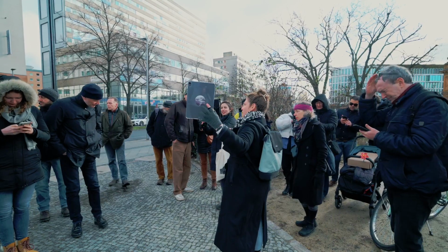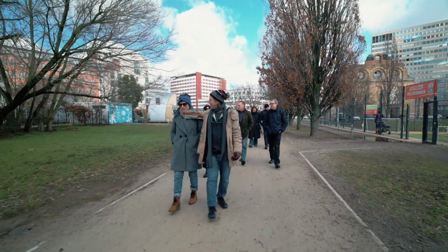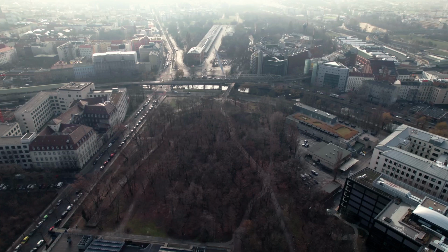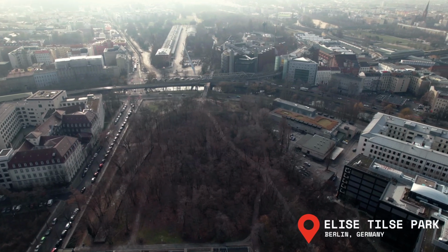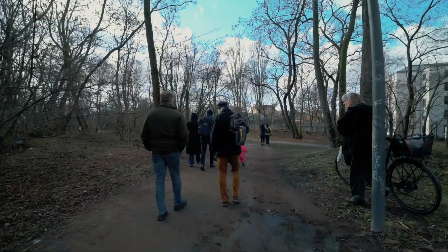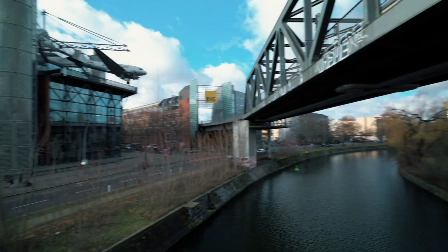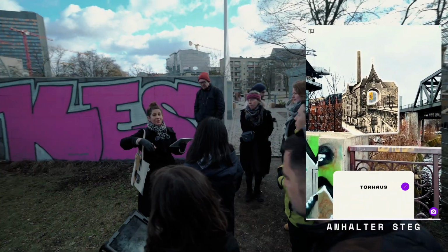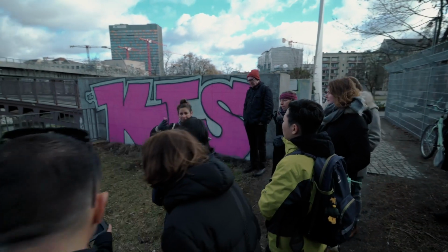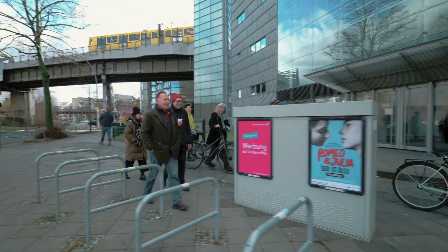The Anhalter Bahnhof S-Bahn became this Endstation. All these trees are a result of these years of so-called neglect. There were many similar train stations just leading to other destinations.